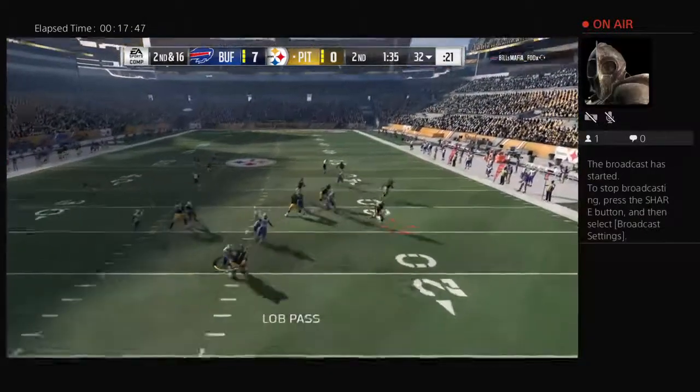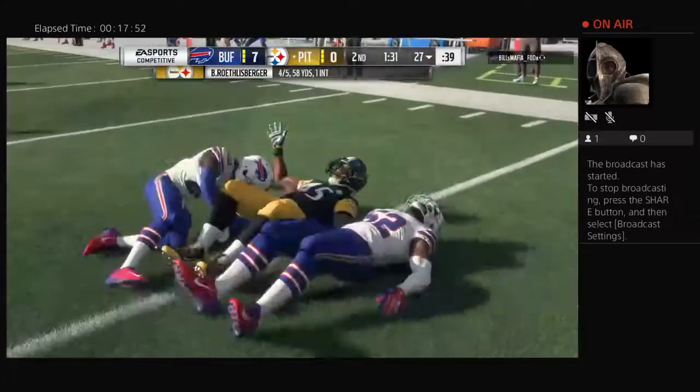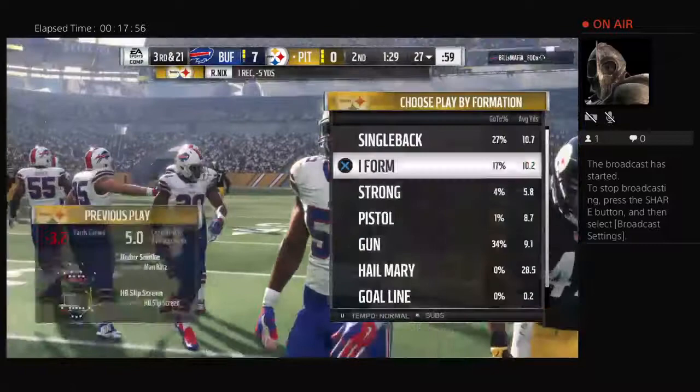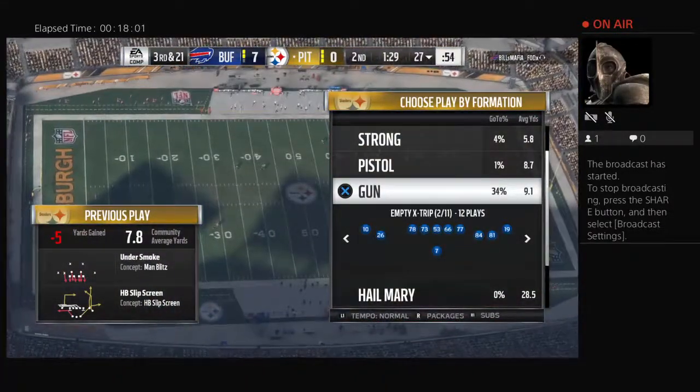Now Roethlisberger to throw on second down. He's going to get this one out to his fullback. And they take him down, losing yardage back at the 27. Now the defense is going to use the first of their timeouts. So as they take it over, we step aside.